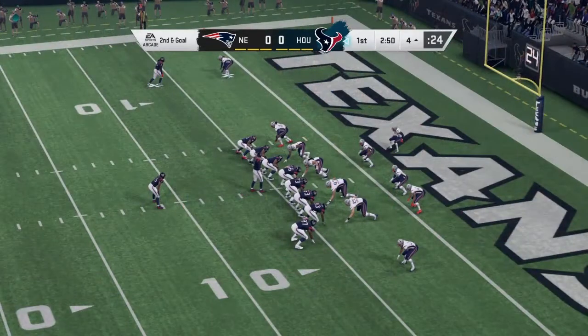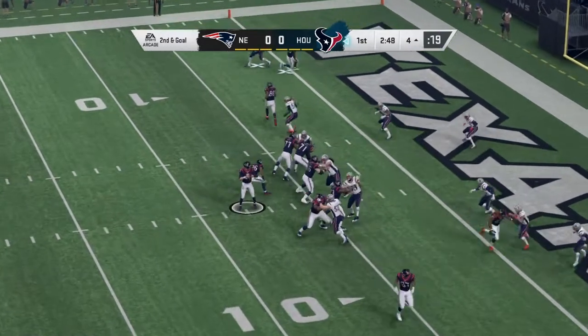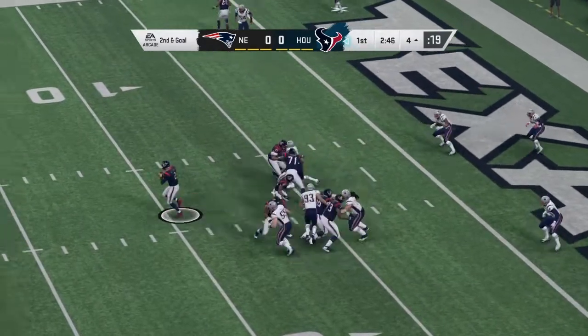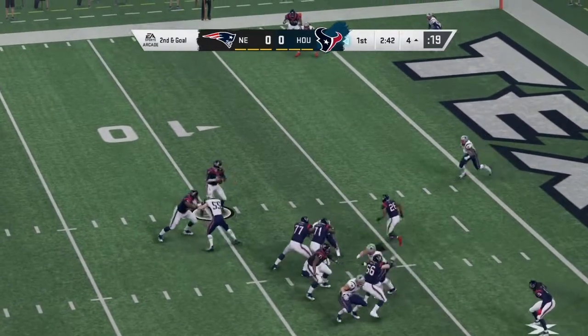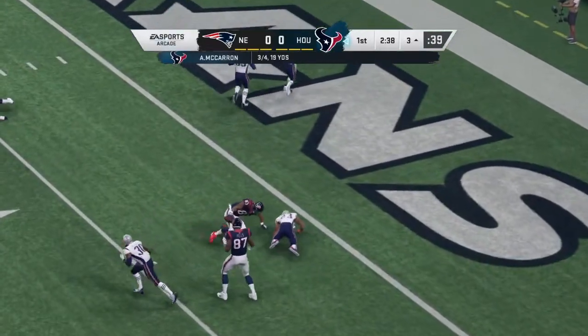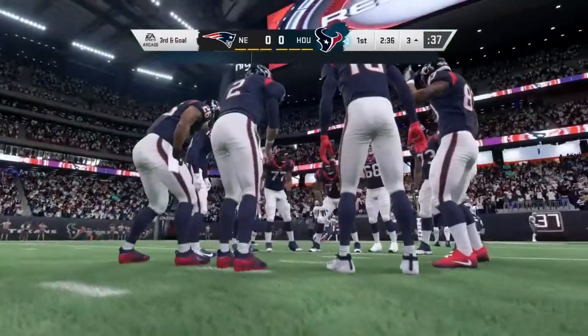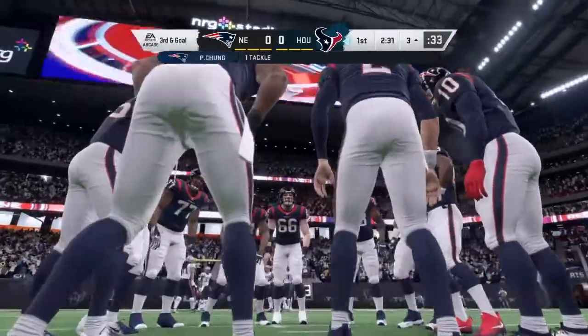One man in the backfield, that's Miller, 2nd and goal. Throwing now is McCarron. That's caught. It's Thomas. And he'll be brought down here at the 3-yard line. They get only a yard there. Now it's 3rd and goal.